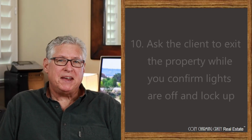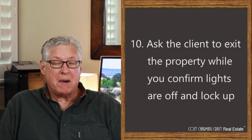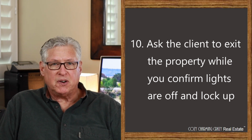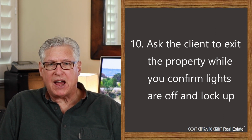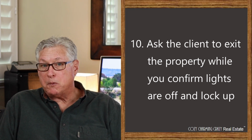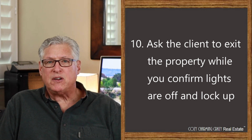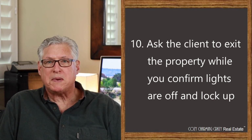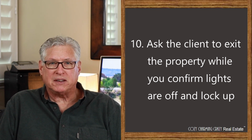And finally, tip number ten, when the showing is over and let's say you're working with a buyer and you're going to lock up the house that you've just looked at, turn off the lights and so forth, ask the buyer or client to please step outside while you go back inside and do all that. Some agents I know will go inside, they'll lock the front door to make sure the buyer doesn't follow them in, and they'll go around and make sure all the lights are turned out, all the windows and doors are locked that should be, and then they return back to the front door, let themselves out, and lock the front door behind them.